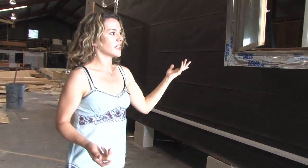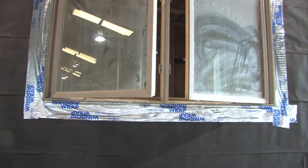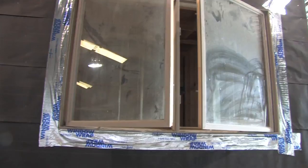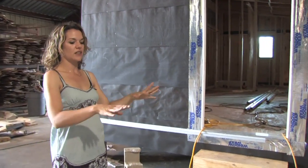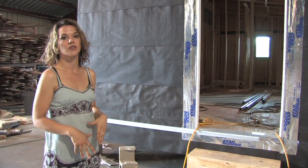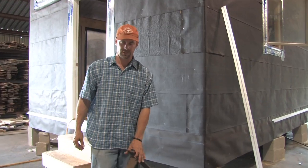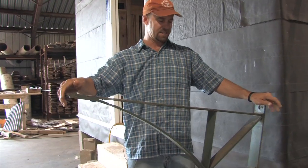So these are old reclaimed Pella windows. They're crank, very great windows, and they almost wound up in the trash. This is going to have a 6-foot overhang, and so it'll be kind of like a deck area where you can put a chair and tables and still have a covered area to enjoy. This is a piece that came out of an old commercial warehouse in Galveston. As you can tell, it's really heavy.